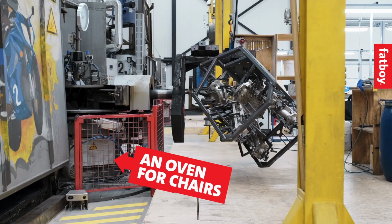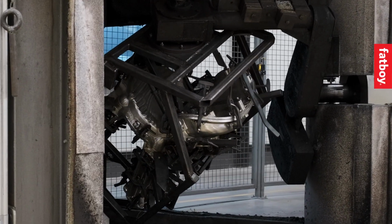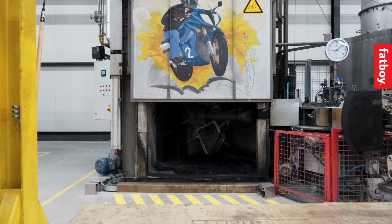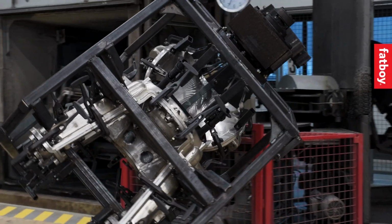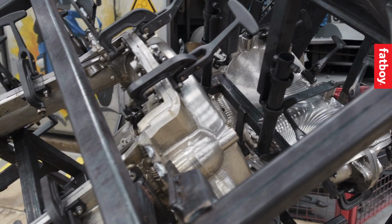Then it's time to heat things up. And boy, does it get hot! Inside the oven, I keep on spinning. This is my exercise. It makes me super strong and durable. After that, I chill down in here, you know, to amp up my coolness.